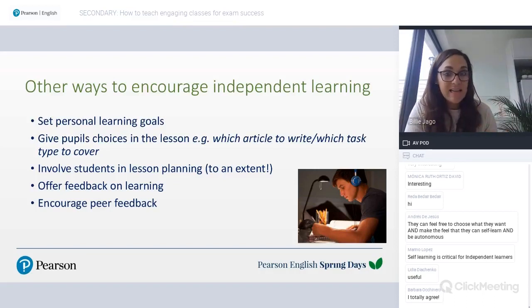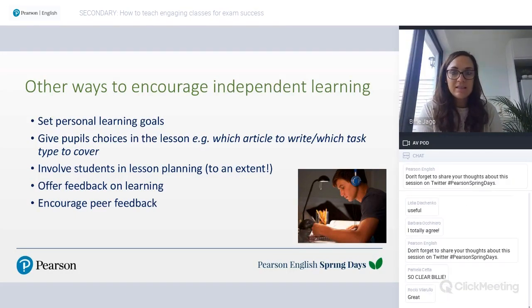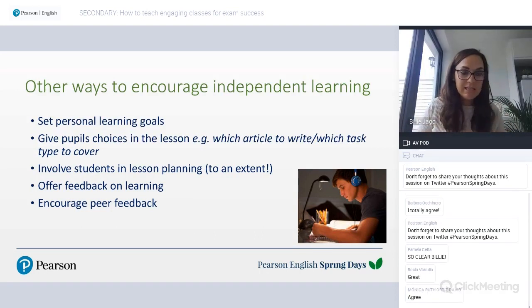We can also allow students to make decisions about their own learning. This is in regards to lesson planning, but it could also be the extra activities or homework that we set, as we said with the workbook example. For example, we can offer different essay topics for students to choose from. Or we could tell students what our objectives are for the week, like we really need to practice reading or listening for detail. Then we can allow them to choose what they want to do on each day.